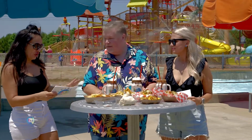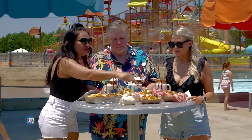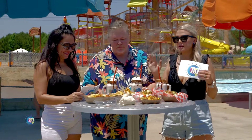Let me tell you, Outer Bank Eats prepared for us the chicken buffalo, the grilled chicken club, the fish tacos, and also the French fries, the bacon French fries. And Hogs is the one that put together these amazing nachos.